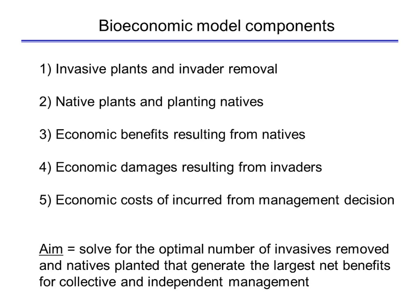We also have economic components. We assume that there's some sort of economic benefits resulting from natives. Those are often hard to quantify, but nonetheless, we assume that maybe our natives reduce erosion, maybe they're very important in aesthetics, maybe it helps increase our property values. We assume that there's some economic damages resulting from invaders, and then we assume that there's some economic or financial costs incurred from whatever management decision you decide to use. So if you're removing invaders, there's going to be some financial costs that you have to pay to remove them. In addition, if you're planting natives, there's some financial costs you have to pay.